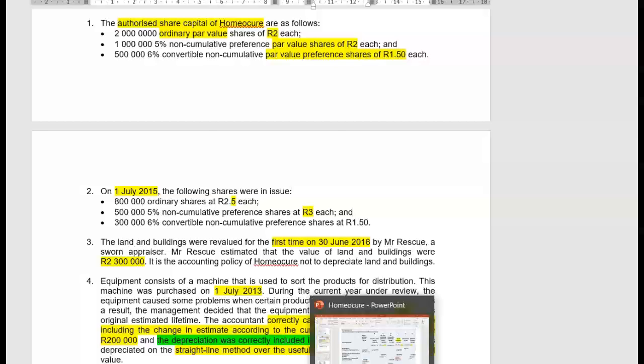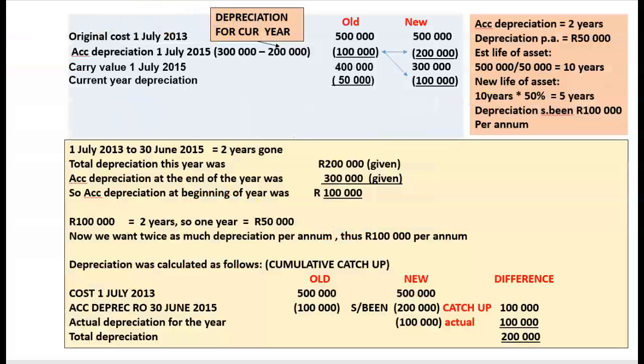50,000. So if we're going to go back to this calculation, we will say, well, okay, our original cost price was 500,000. At the beginning of the year, we had 100,000 accumulated depreciation. So the carrying value of the asset at the beginning of the year was 400,000. Exactly 2 years has gone past in order to arrive at 100,000 Rand. It's straight line, so it means I'm writing off exactly the same amount each and every year. Therefore, I must have written off 50,000 in 2014 and 50,000 in 2015. So if I did continue with this old method, I would have written off 50,000 in this year as well.